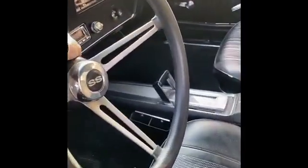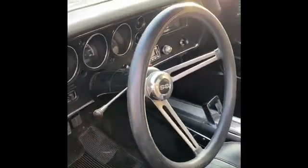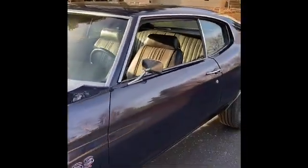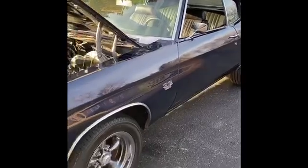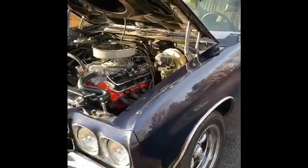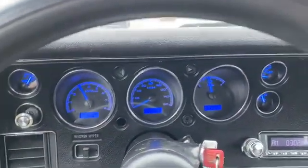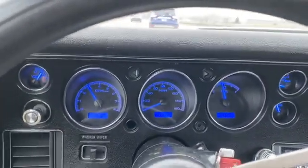I'm just going to shut it off here. SS gauge package, bucket seats, center console. Paint is real nice. Not perfect, and it's not show quality, but it's really nice. Back in the 70 Chevelle, taking it on the expressway, freeway.